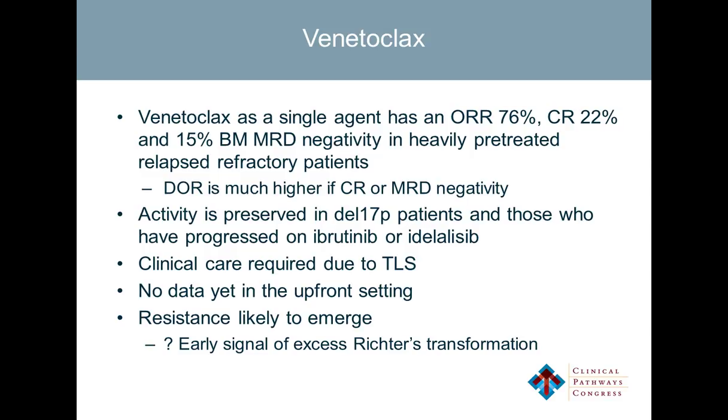So in summary, venetoclax as a single agent has an overall response of 76%, complete response of 22%, and 15% bone marrow MRD negativity. And these latter features predict durability of response. Activity is preserved in 17p patients and those who progressed on ibrutinib or idelalisib. Have to be very careful due to tumor lysis. We don't have data yet in the upfront setting. And resistance is likely to emerge, and there is an early signal that perhaps there's an excess of Richter's transformation in those relapsing on venetoclax.